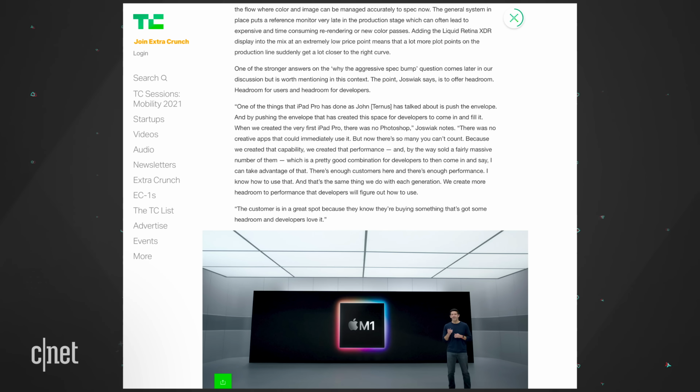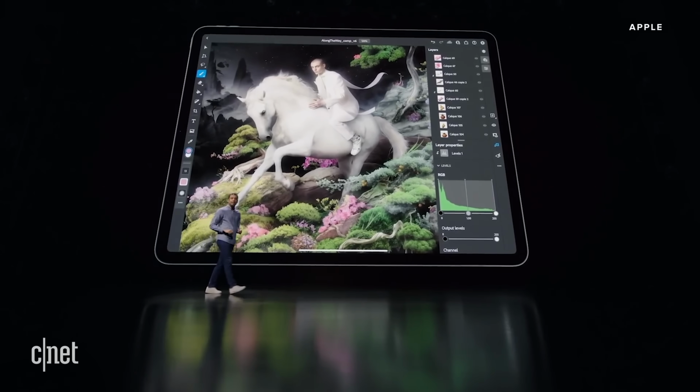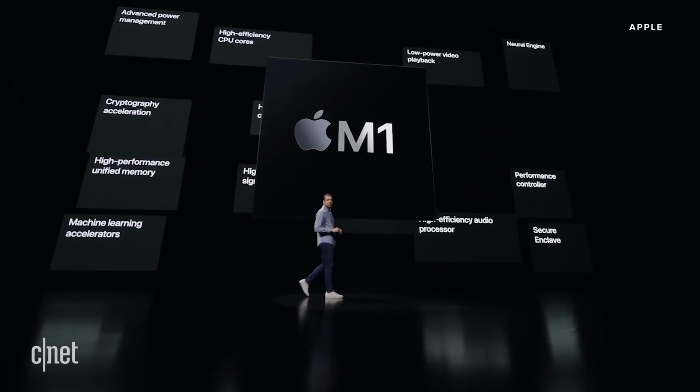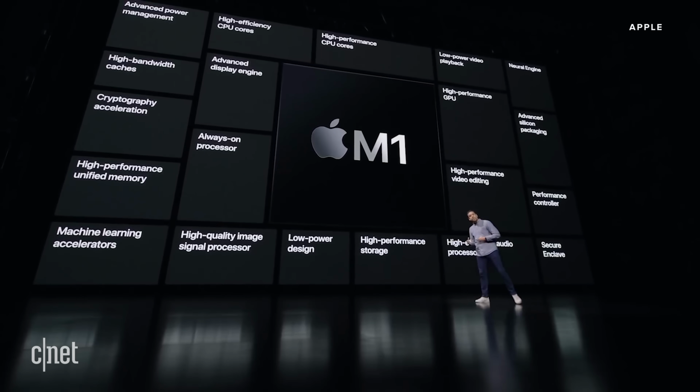In an interview, Apple VP of Worldwide Marketing Greg Joswiak said that when we created the very first iPad Pro, there was no Photoshop. There was no creative apps that could immediately use it. But now there's so many you can't count. Essentially, he was saying that apps will follow the power. Apple is now in a really good spot where its developers, whether they make iOS or macOS apps, can build once and run on multiple devices with ease. I'm expecting the M1 iPad Pros to be able to handle some seriously complex apps.